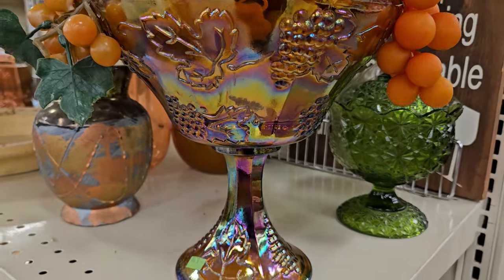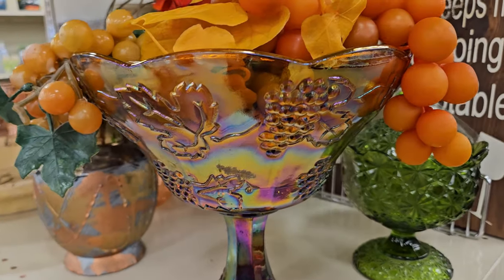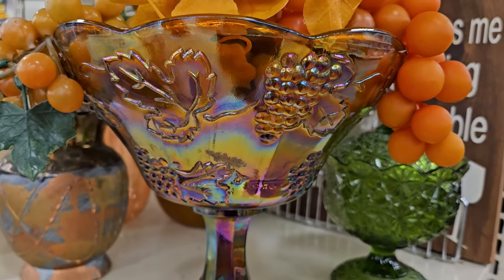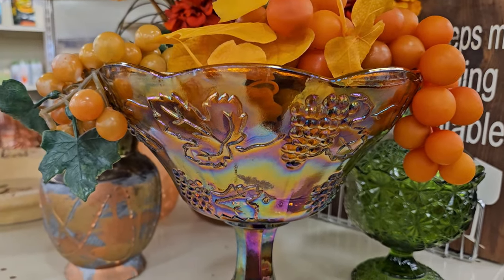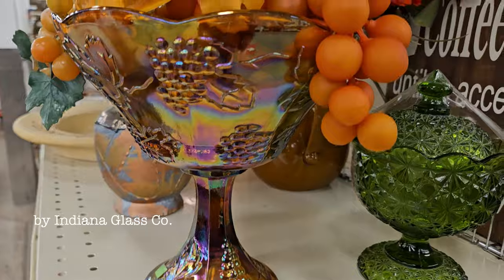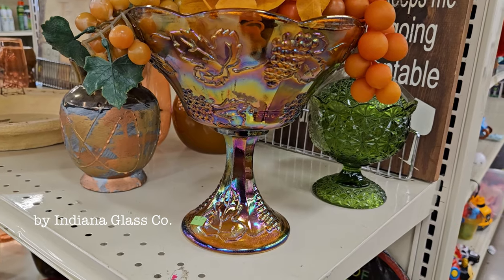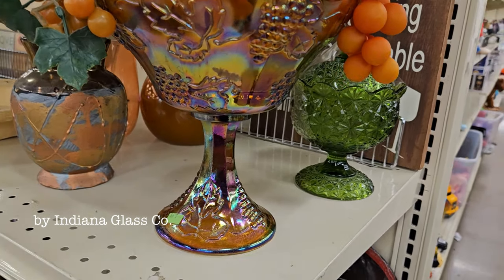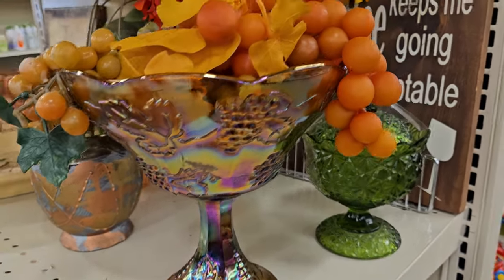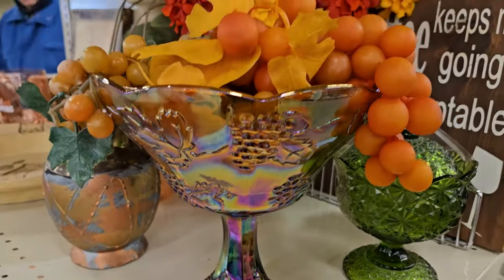If this had been plain, or more your old marigold carnival glass look. I don't know, is that newer when you see that much purple on it? Yeah, I just don't care for those colors, the fuchsia and blues showing on that. It's too bad. I like the grapes, but that's all part of this. So I'm gonna pass on that.